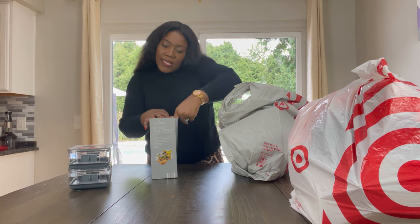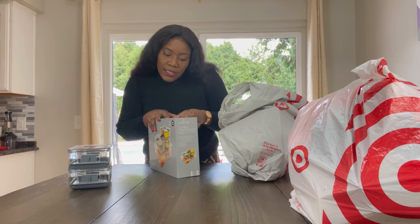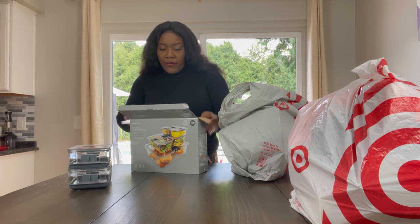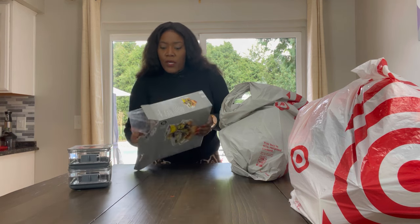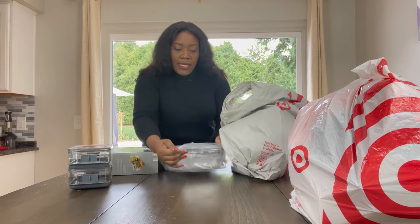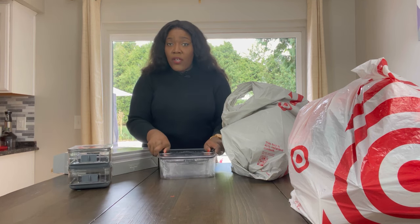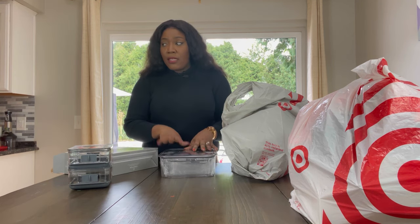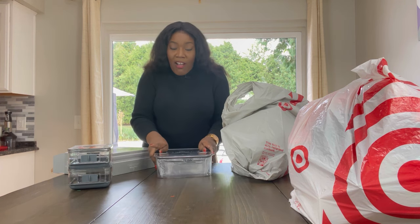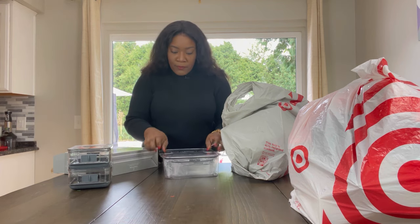I also got a set here. This is a 10-piece set. It's similar to this one. I think this one, however, doesn't have a drip tray, but that is perfectly fine for what I will be using it for. So this is what it looks like. And you will get that video as well when I'm organizing the fridge and doing the linen closet. So I'm just giving you a haul so you can see the details of the products before I use them.